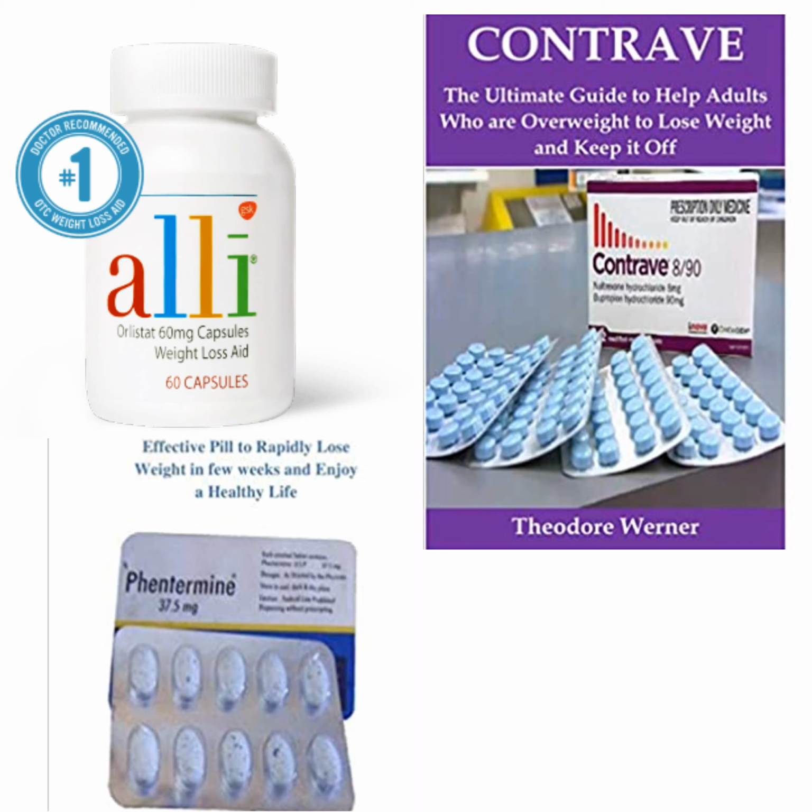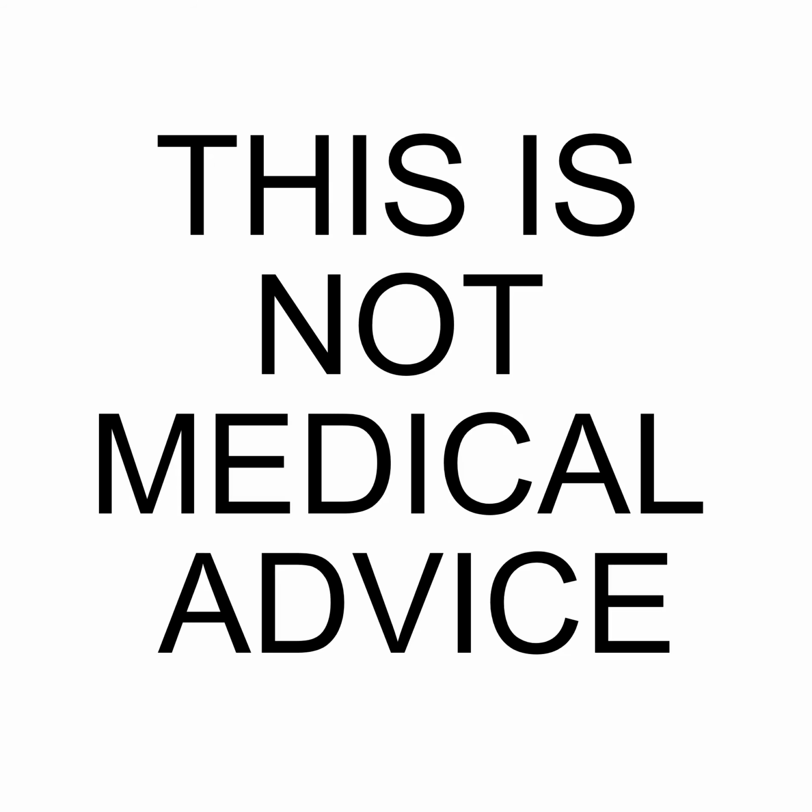So these 3 classes of drugs definitely can help you with your weight loss goals, but make sure you consult your physician and mental health care professional to find out if they're right for you. Now remember, this is not medical advice. It's just advice to you as a healthcare consumer.